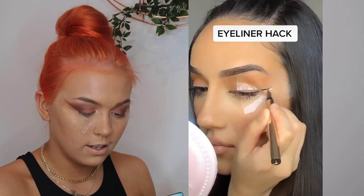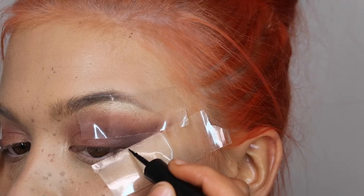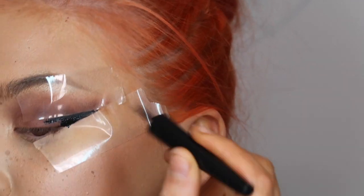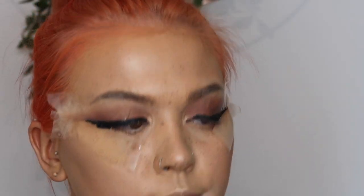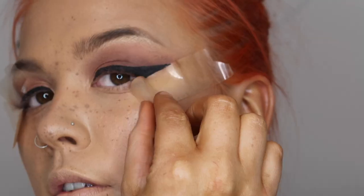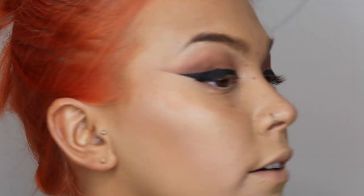What? I just don't know if this is gonna work or not. Okay. Okay, let's just try it. Okay, I'm so scared. I know I fucked up in the inner corner, but I'll fix that. Nothing special, that would just, no. So I'm just going to fix it.